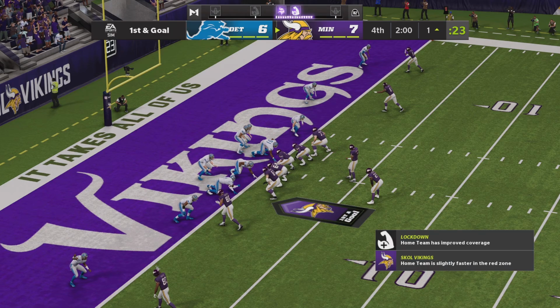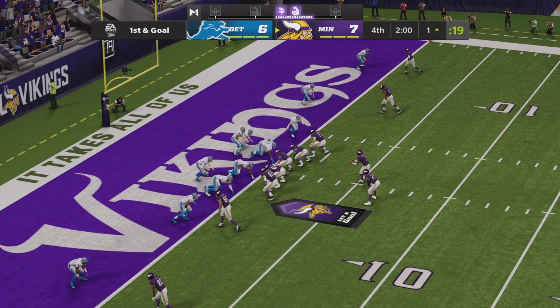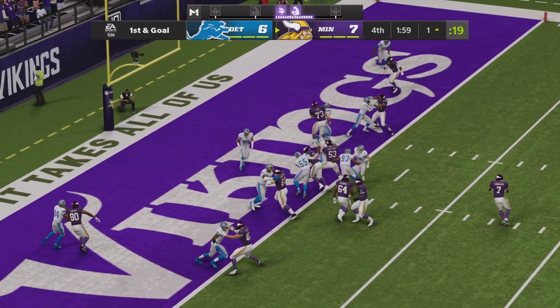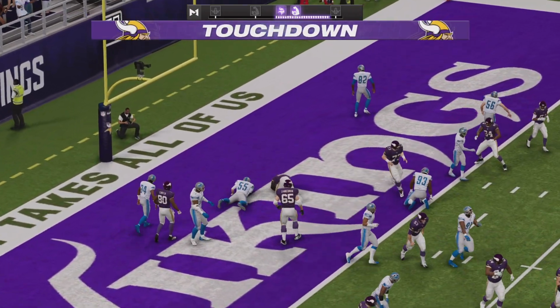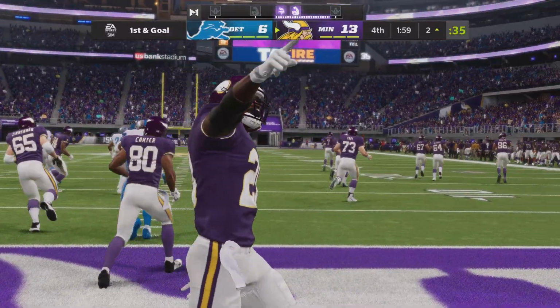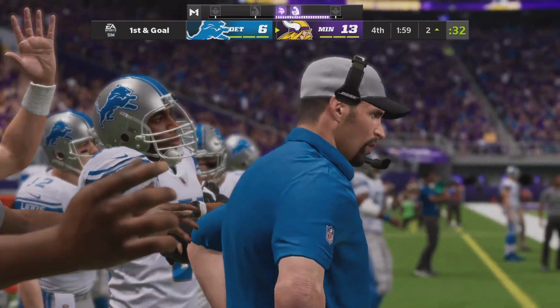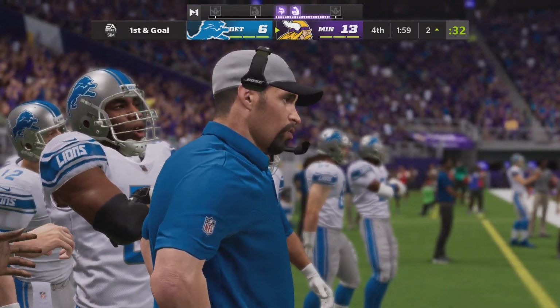In possession of the football as we get you reset. They've got it first and goal as they search for what could be a game-clinching score. And he will score! Touchdown, Vikings! Adrian Peterson goes for that end zone, scoring from a yard out. And the Vikings are going to widen that advantage.